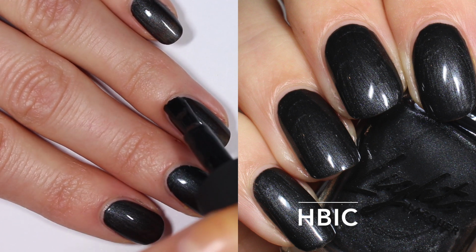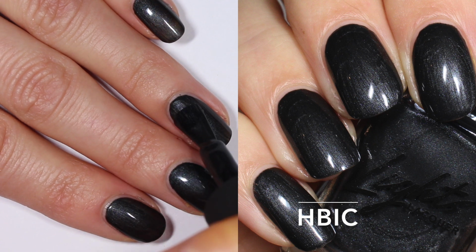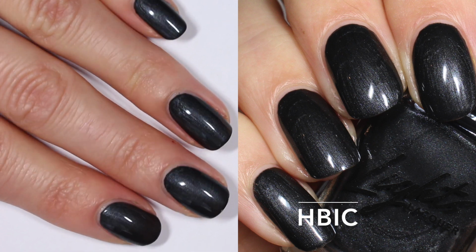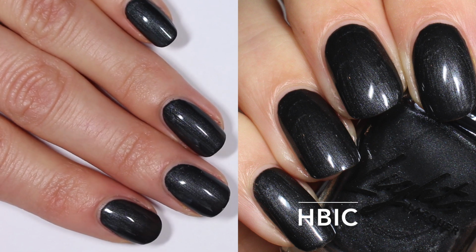I do think this is one that I would definitely suggest in two coats, because again, I got just a little bit of patchiness, but just because I think it's such a dark color, you want it to be super, super even. So that's two coats of HBIC.